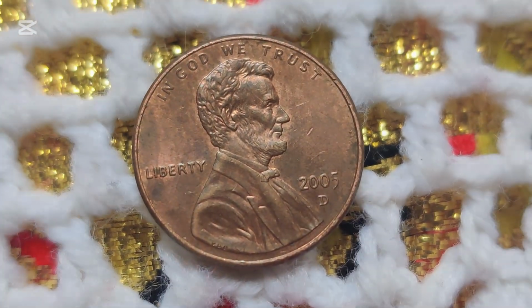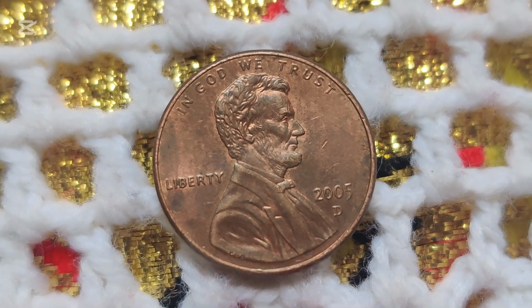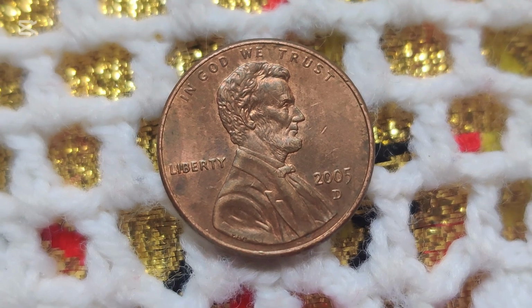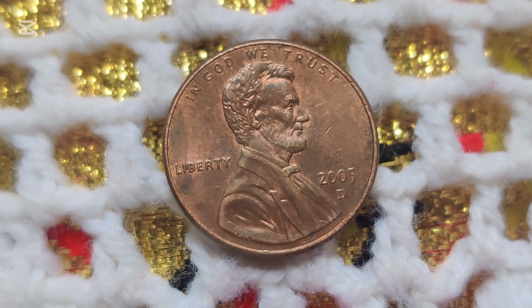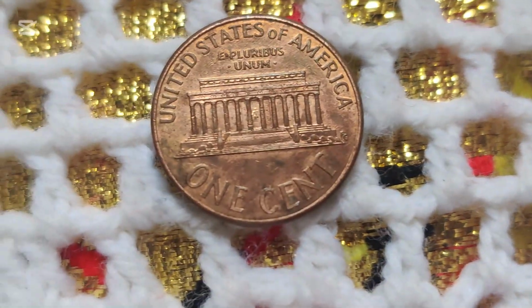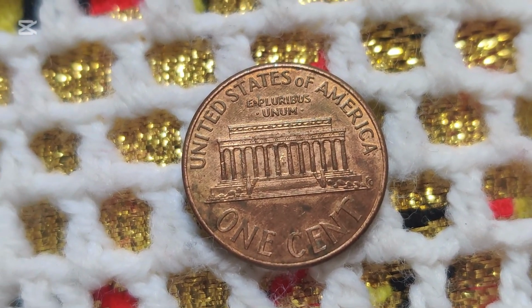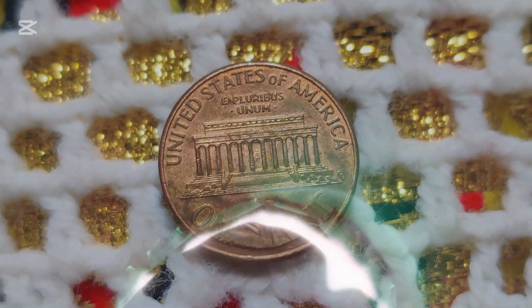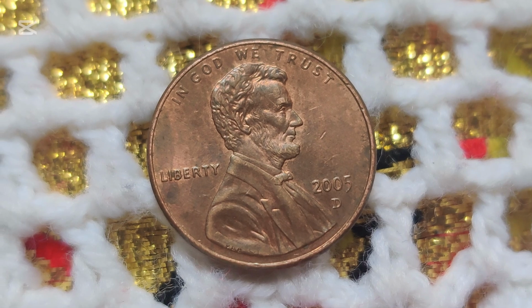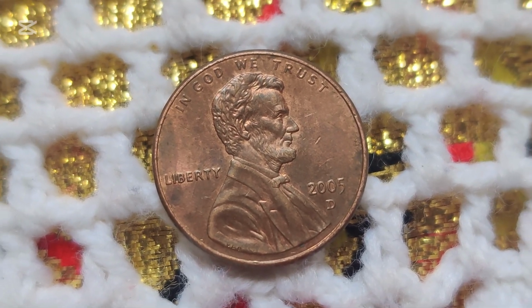My dear coin collectors, history buffs, and treasure hunters. Now, we're diving deep into the incredible story of one of the most common and yet surprisingly valuable modern coins in American pockets. The 2005 1 cent Liberty USA coin, better known as the 2005 Lincoln cent. It might look like just another penny to most people, but to the trained eye and the curious mind, it's a tiny piece of American heritage. And in some cases, it could be worth a lot more than 1 cent.